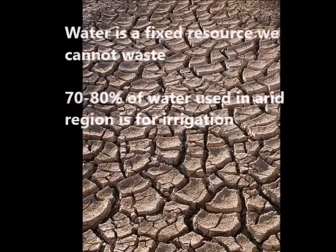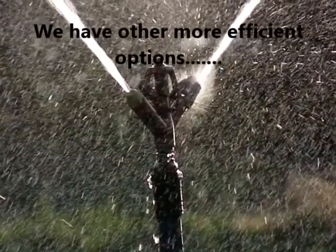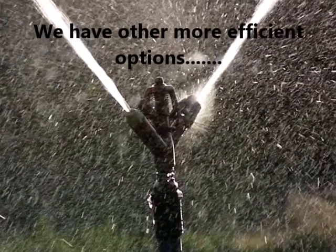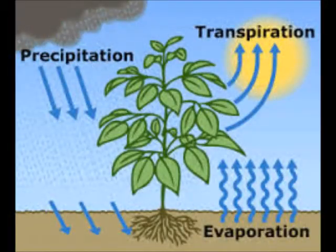70 to 80% of water used is in arid regions, which are already water stressed regions. 40% of food produced is on the 20% of irrigated land. The good news is that there are many more efficient options of irrigation than we are currently using. The goal of irrigational efficiency is to minimize water evaporation and maximize water absorption by the plant.